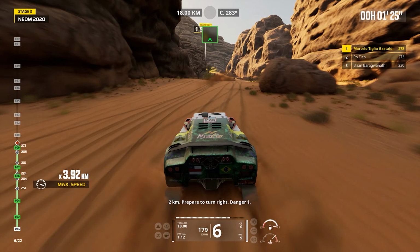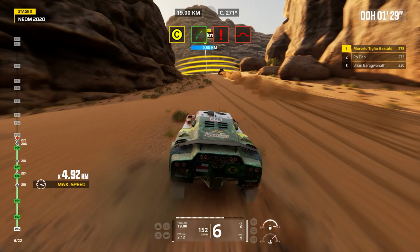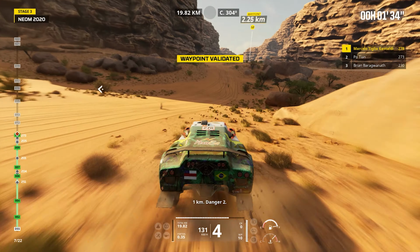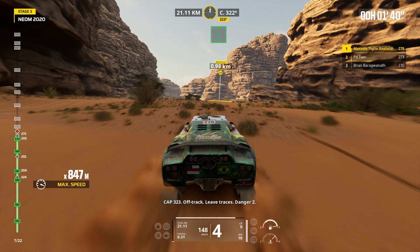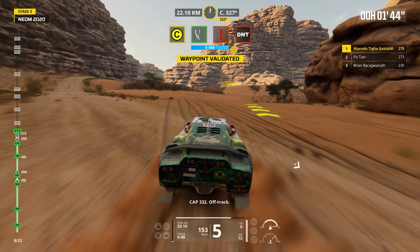2 kilometers. Prepare to turn right. Danger 1. Keep on traces. 1 kilometer. Danger 2. Cap 323. Off track. Leave traces. Danger 2. Cap 332. Off track.